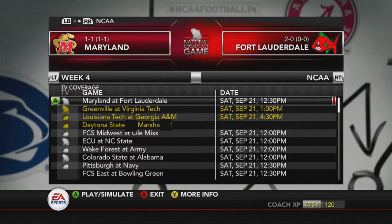So let's go to week number 4 and check out some of the matchups here. It's a pretty limited slate for American Conference games. We've got Maryland at Fort Lauderdale. I'm taking Fort Lauderdale. Greenville at Virginia Tech. I will take Virginia Tech. I'm going to go with the upset here. I think Virginia Tech at home will probably beat Greenville. That will be the game of the week, though.